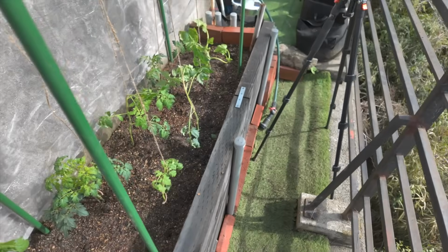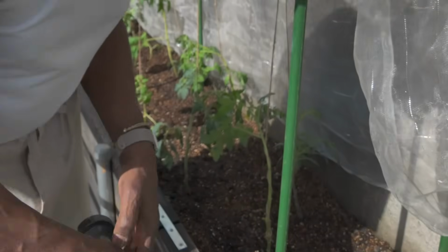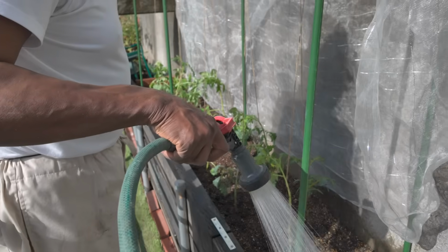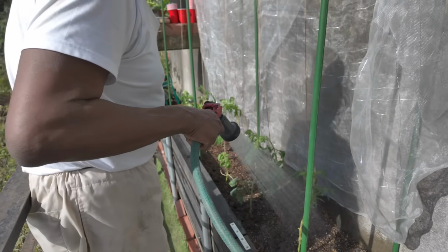Okay, so we can cover this now. Before I lower the netting, I'm going to give this one last drink till maybe this afternoon. I'll come and check on it, see how it's doing.